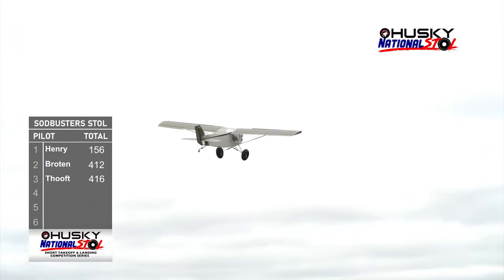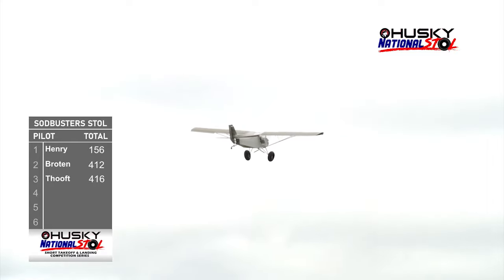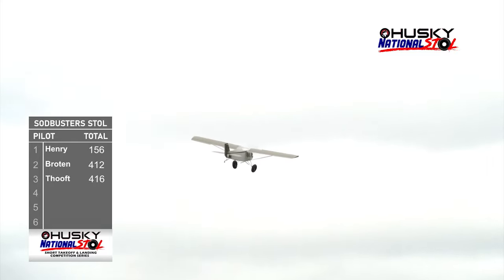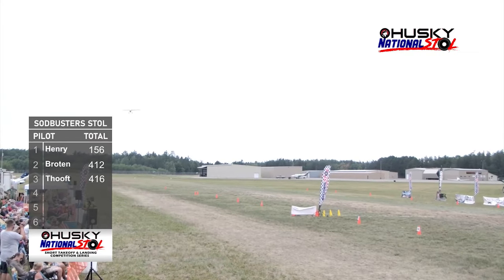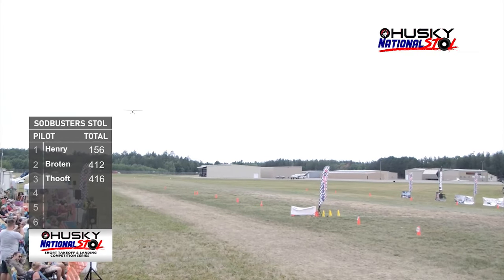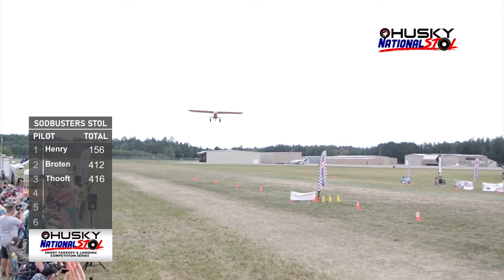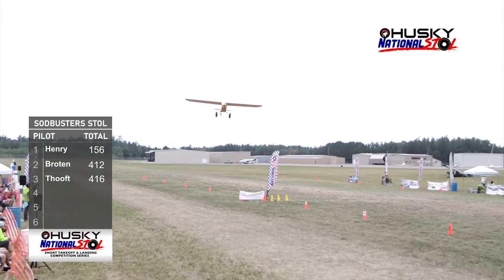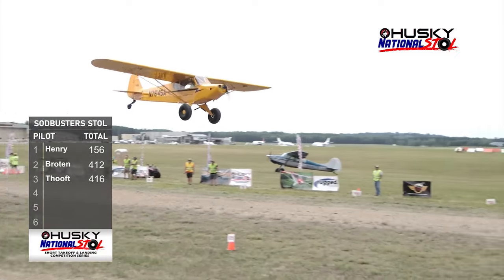All right, so now the competition is officially back on. This is landing number two out of the three circuits. Final has Josh Broughton and his Legend Cub out of Rosal, Minnesota on final. Big crosswind crab right there. There's the transition where it gets tough and crazy. Yeah, that wind really did pick up again.